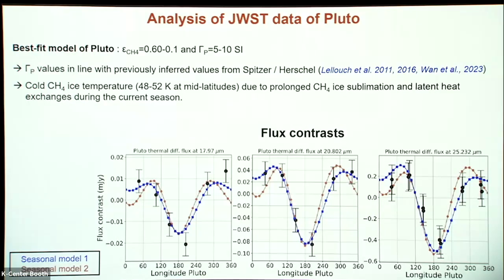For Pluto now, this is the data that we have. We have the flux, but here we look at the flux contrast because we assume that the surface emission varies with longitude, but the haze emission does not vary with longitude. We assume that the haze is well mixed in longitude. That's why we first fit the flux contrast with the model of the surface, and then we look at the haze emission when we look at the absolute flux.